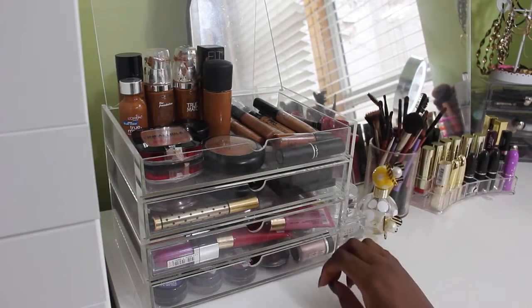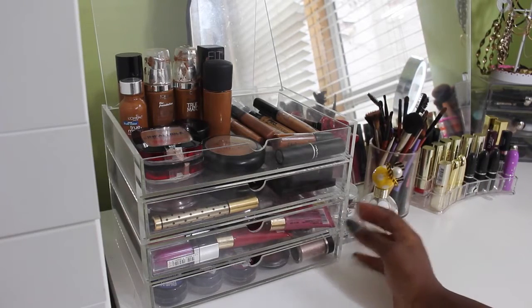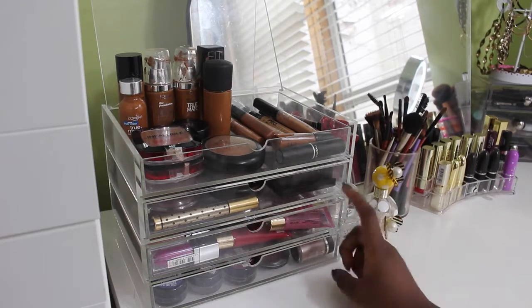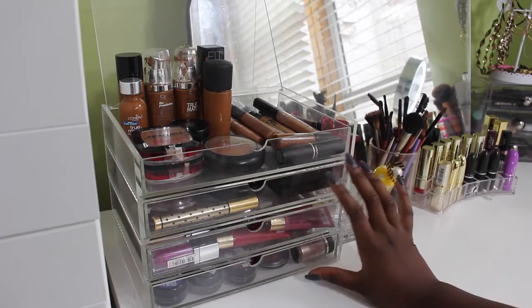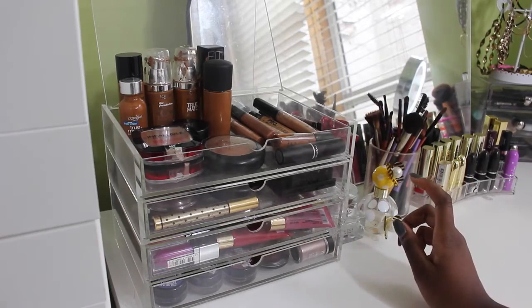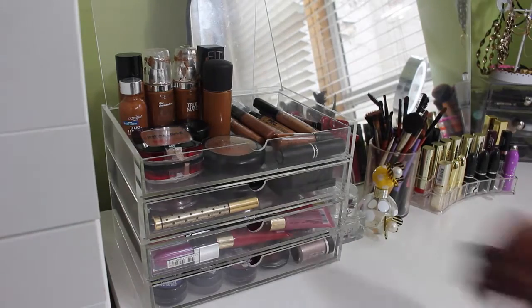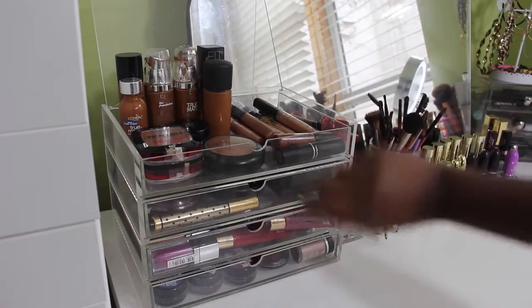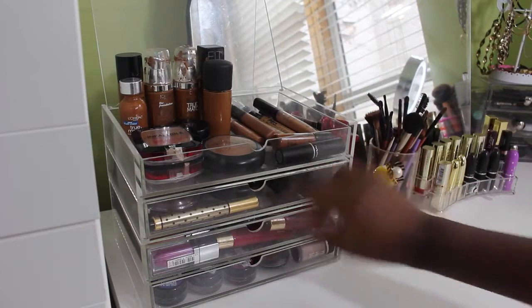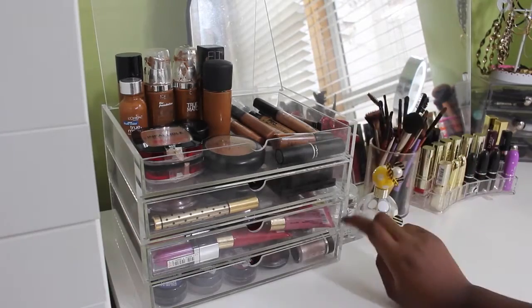If you're trying to save money and just get one of these kind of big acrylic storage cases, I would get the wide 4 drawer, rather than the 5 drawer one that Muji does, which a lot of people do get, because the 5 drawer ones are a lot thinner. These ones are a lot wider, so you can fit a lot more in them.